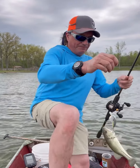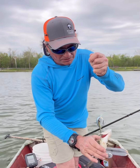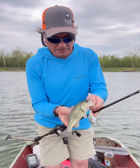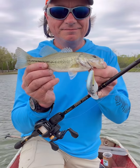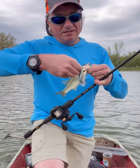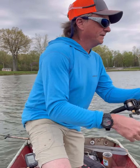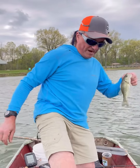Easy now. Well, he had a hook in his mouth, but it just fell out. But luckily he was hooked in the gill plate too. Sexy Shad colored, Sexy Shad 2.0. That's the first fish I've caught on that color. Sexy Shad 2.0, Strike King Chick Magnet.